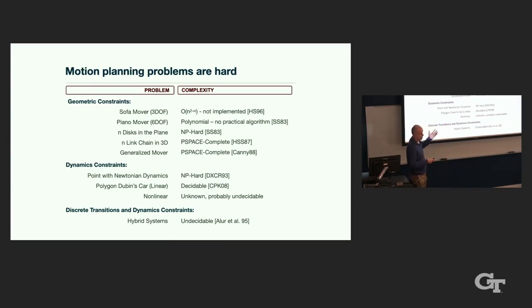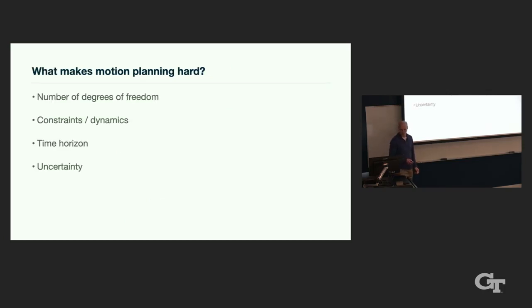As the number of dimensions of your robot grows, as the number of degrees of freedom grows, this problem gets very, very bad. And if you introduce interesting dynamics, for some notion of interesting, it becomes really hard to even determine whether a solution exists. So this is the bad news. Luckily, there are practical ways to deal with this, as I'll talk about later.